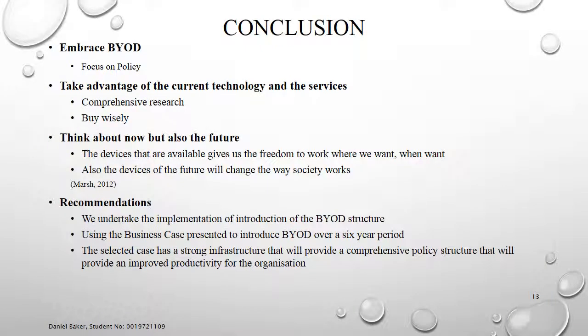So in conclusion, we need to embrace BYOD, focus on policy, taking advantage of current technology and services with comprehensive research, and we need to buy wisely. We need to think about now, but also the future. The devices that are available give us the freedom to work where we want, when we want. Also, the devices of the future will change the way society works. So my recommendations are we undertake the implementation of the introduction of BYOD structure using the business case presented. The selected case has strong infrastructure, which will provide comprehensive policy structure and will provide improved productivity for the organisation.